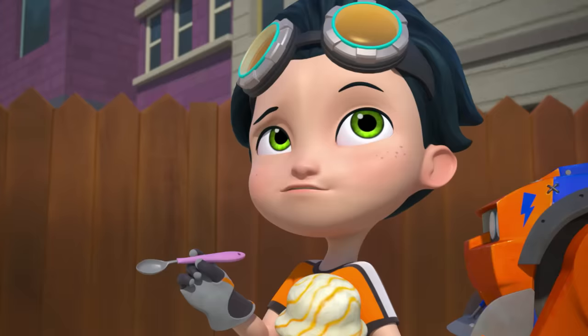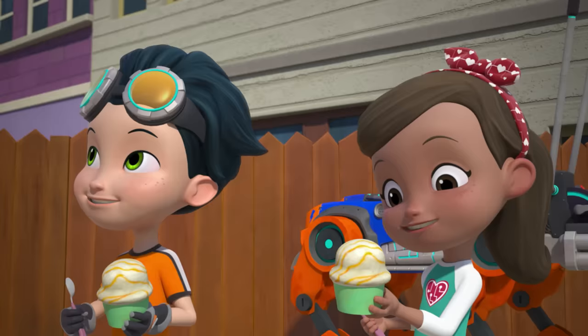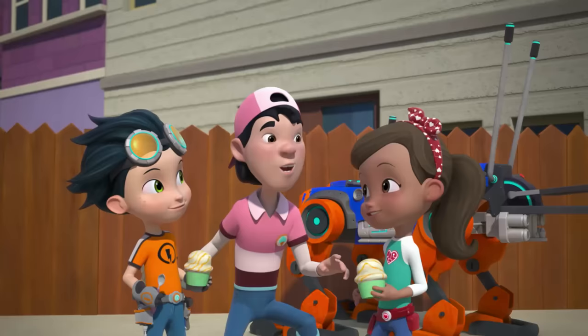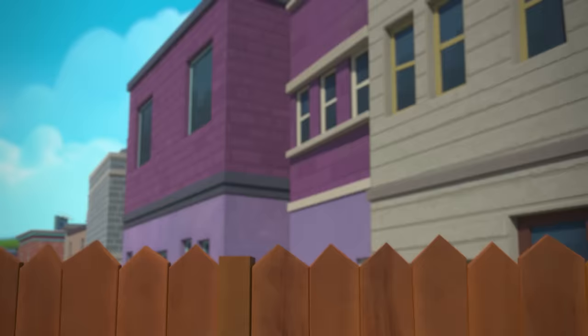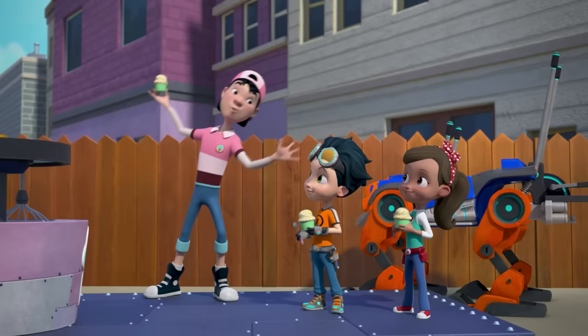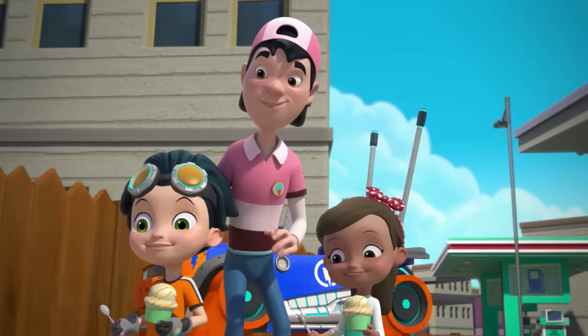That is the most delicious taste ever! That's one yummy sorbet. It's for you two. You guys always help me out so much, and I wanted to make an extra special sorbet and name it after you. Really? Seriously? Yup. So this amazingly delicious sorbet will forever be known as Rusty and Ruby's Extra Special Super Yummy-licious Sorbet. Awesome. Here you go, little guy. No hard feelings?